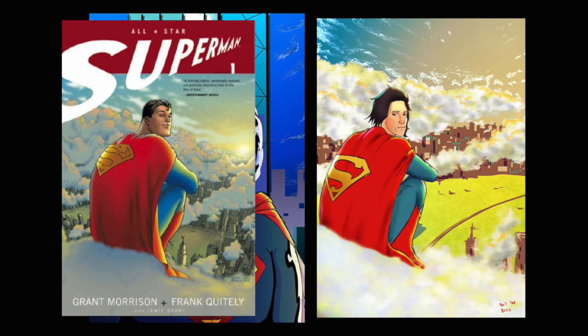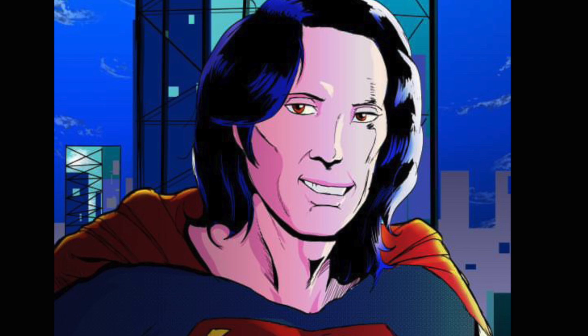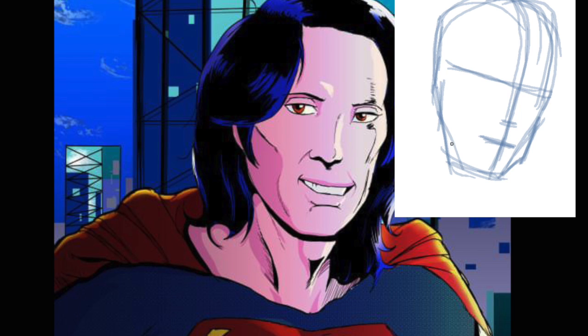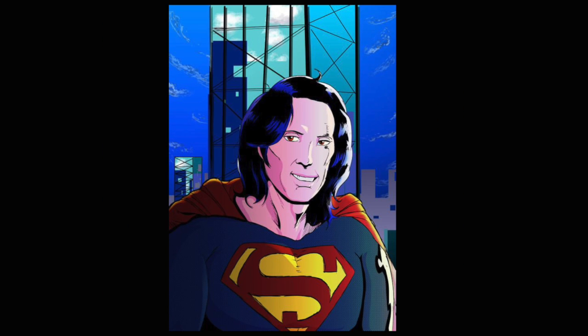And this is a fun homage to that Frank Whiteley cover. Just one thing I would edit is the placement of the nose. I never skipped the center line on my heads because I need to calibrate that nose to the top of the lip. So it's just slightly off here. So yeah, just a minor thing.